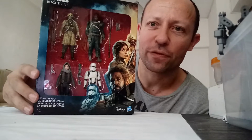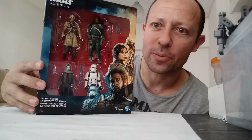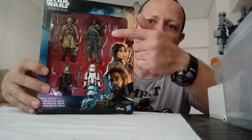Not really a fan of the 5-point articulation figures, unless they're Star Wars Rebels, but I bought this because I wanted some of the people and parts to use for customs, and it does look pretty cool. And I've not seen Saw Gerrera, there he is, individually, only in the 4-pack here. So let's open this up and have a look.